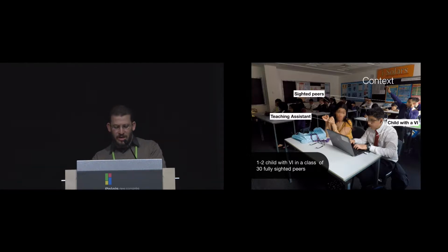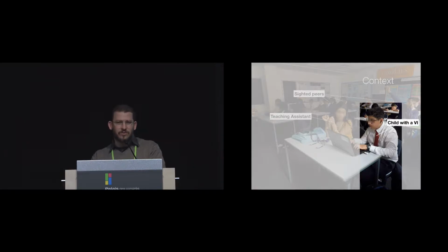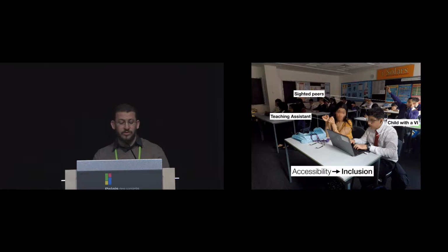about 30 sighted peers. Most technology developed to make learning experiences accessible is, obviously, targeted towards a person with visual impairments, and that means it's not always suitable or useful for a person with sight. So what we're interested in is researching how to design technology that can be used by both sighted and visually impaired children, placing emphasis more on inclusion rather than just accessibility, and we think this is particularly critical in the context of inclusive mainstream learning.